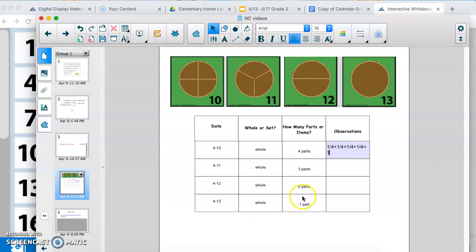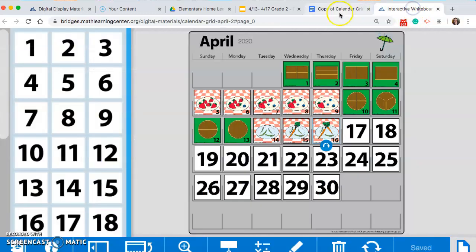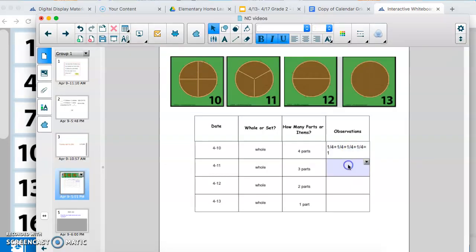Then let's look at calendar marker 11. 11 has 3 equal parts. So we could put that as an observation. Do you see anything else? We could go back to our grid from the rectangles. Each part is 1/3. So if we look, thirds and thirds, we could write that. Make this a little bit smaller here. Split into thirds. Nice observation for that one.